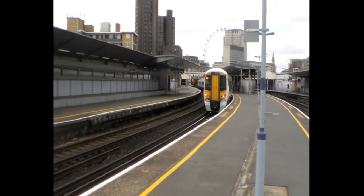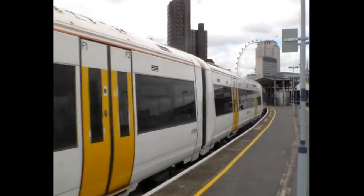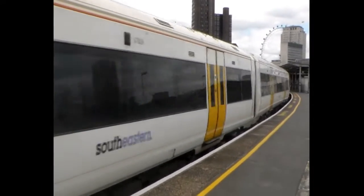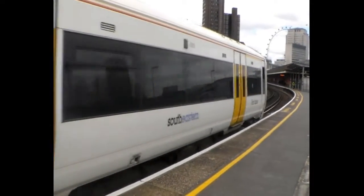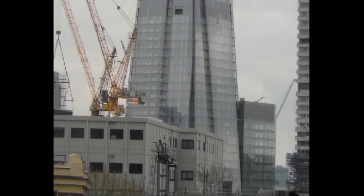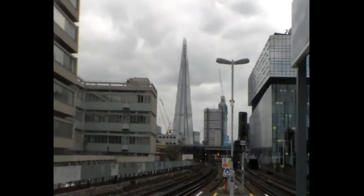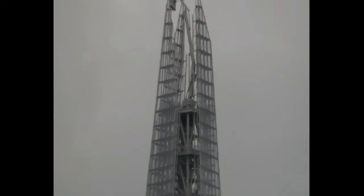And now heading off, this is heading off to Dover Priory and Canterbury West. We got 375301 and 375626. Now, when I came here last time, which would be about a year ago now, the building was probably about up to there, and as you can see, it's getting bigger! Look at that thing, I'm zooming in right on the top here, and I'm getting dizzy just looking at it! Stop it!